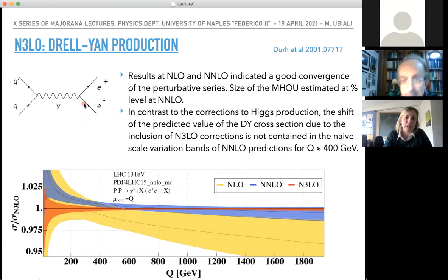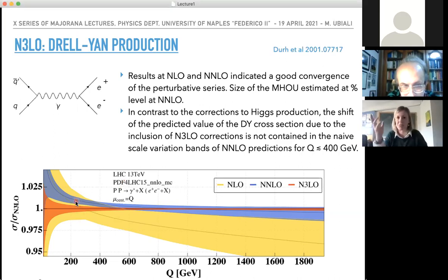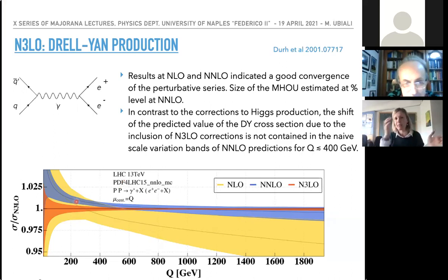both for neutral currents, so for photon exchange, so qq̄ into e+e−, and for charged current. And this was the typical process for which, going from NLO to NNLO, so from yellow to blue, everything seemed to be fine. In a sense, the NNLO band was included within the NLO missing higher order uncertainty. And the size of the missing higher order uncertainty was estimated to the level of 1%. So you can say, wow, we have precision here.